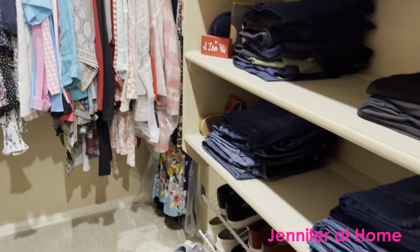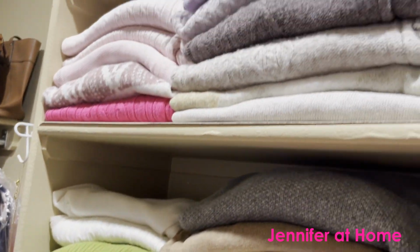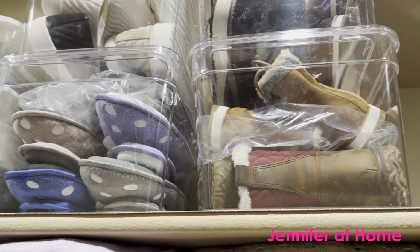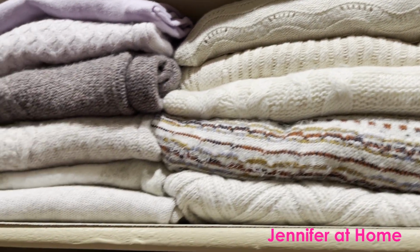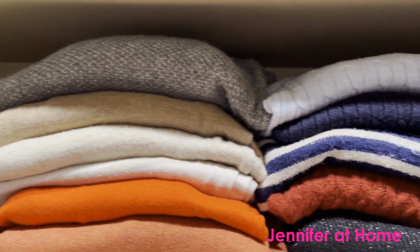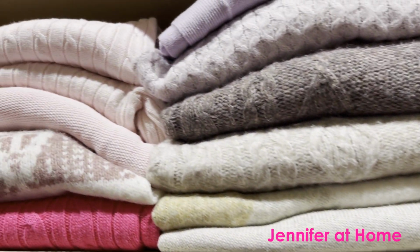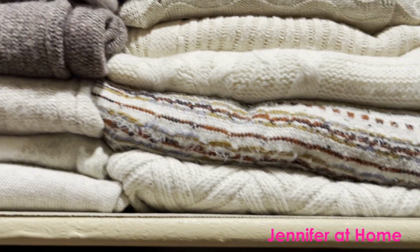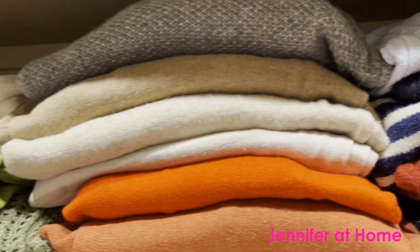And now let's take a real quick look back at my clean, decluttered, organized closet. On the top of this shelf, I have my extra shoes, slippers, and boots that I'll be wearing in the future. I do not want to have to replace those. On the next 2 shelves, I have my sweaters. I have decluttered almost half of my sweaters. They're color-coded in different categories so that they'll be easy to find and easy to put away. They'll always look nice and tidy.